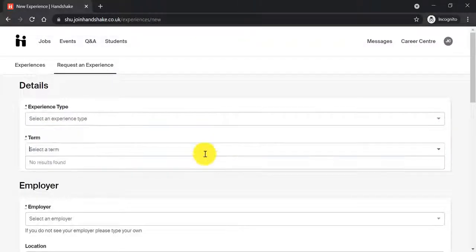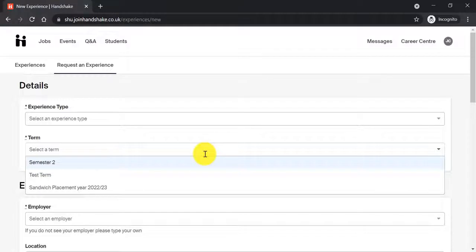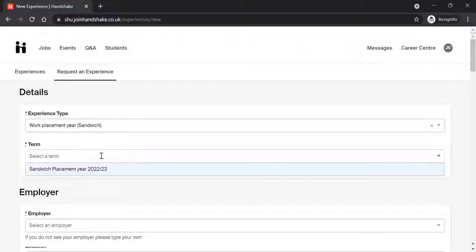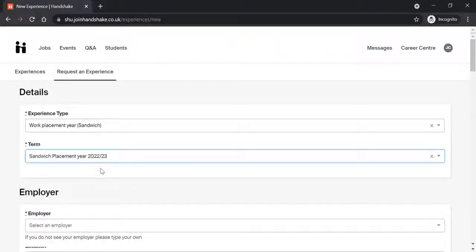Then select the term from the drop-down box. For short placements, select the term you will be on placement, for example, Semester 2, and for sandwich placements, select the academic year you'll be on placement. This will usually be the next academic year.